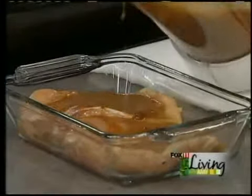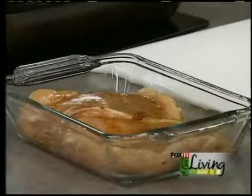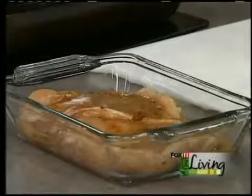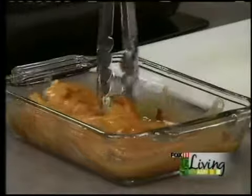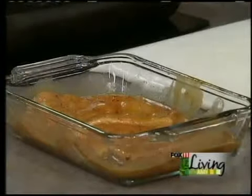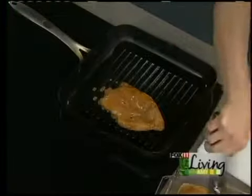So I like to marinate always in a glass pan or a Ziploc bag. You never want to marinate in metal. It just doesn't react well with the acid. Just coat it real well. And if you don't have time to marinate overnight, like I say, this marinade is so flavorful, you don't need to. So we'll get that on a hot, hot grill pan. Yeah, perfect.